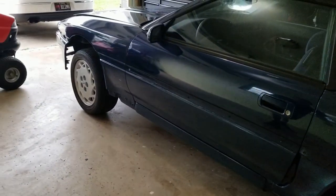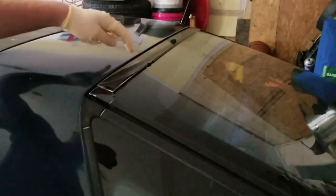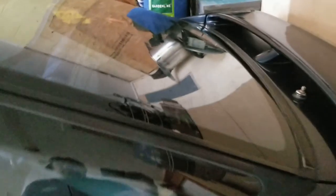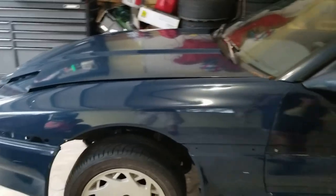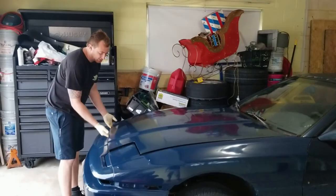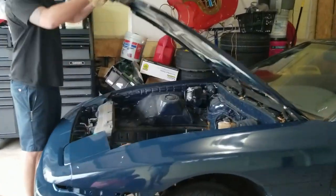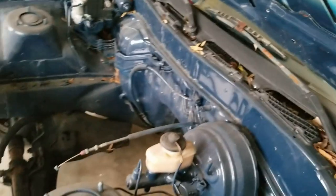It's intact. The only part that's flaking is this part right here. The rest of the trim's all in great shape. Yeah, which is pretty rare. Very rare, at least from what we've seen shopping shells. The engine that's in this is nothing.